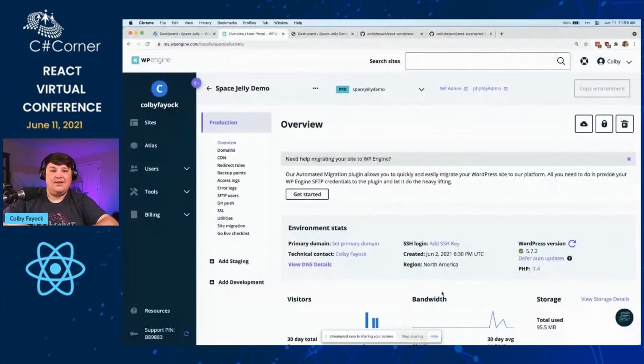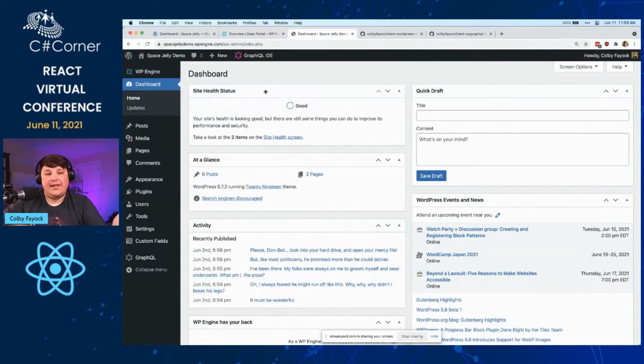So I'm going to share my screen. All right. So I'm going to start off with a pretty basic WordPress site. We can see here I'm inside WP Engine where I have my WordPress site pulled up.